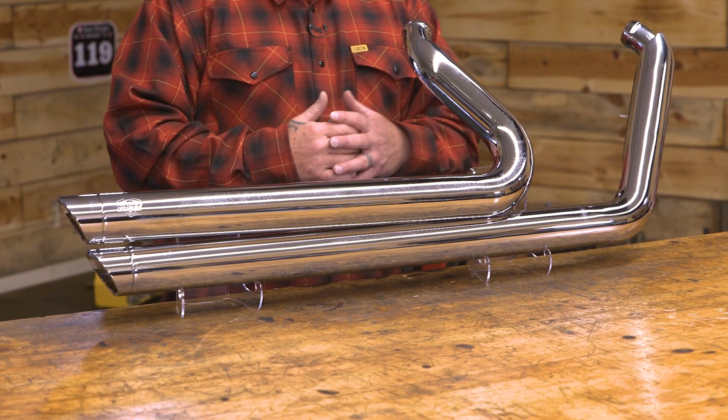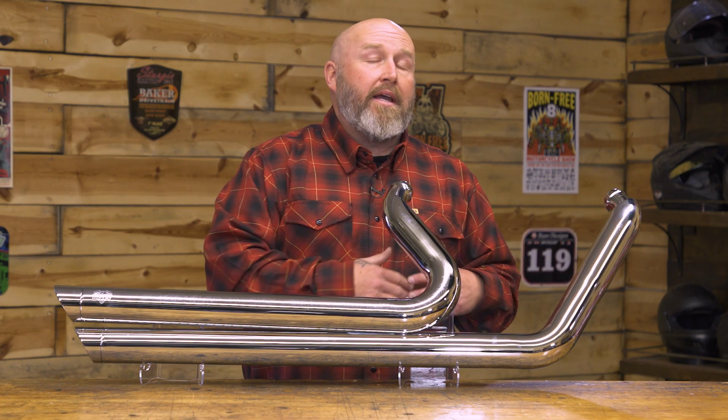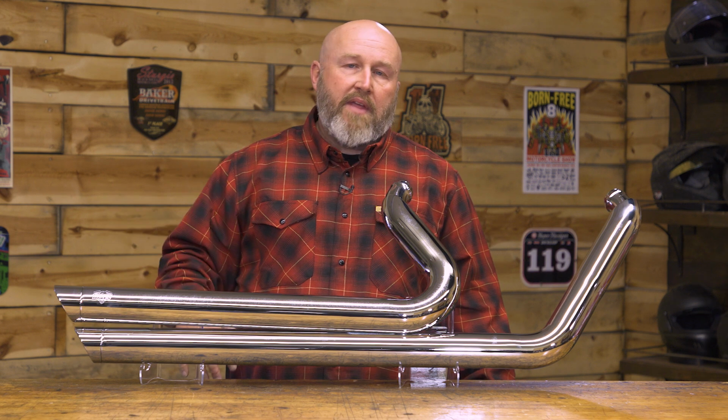Overall, if you are looking to add a set of pipes with a catalyst and looking for compliance, Vance Hines has provided a wide range here, which is great. There's tons of different styles to choose from with the PCX technology in there. The downside to that is they're not exactly cheap. You're gonna pay a premium for that technology.